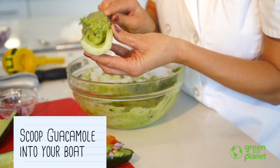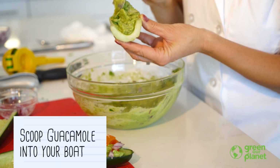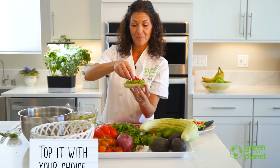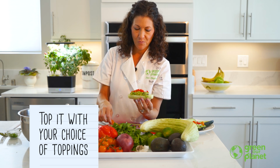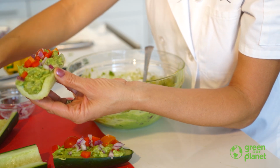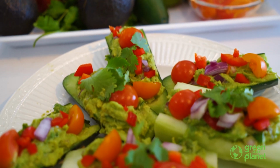So we're gonna scoop the guacamole into our boat, just like this. Doesn't that look delicious? And then we're gonna top it with some freshly chopped bell pepper, which is a great source of vitamin C. And we're gonna add some tomatoes as well. And you can add some freshly chopped onion, and you can top it with some fresh cilantro. And there is our delicious cucumber boat.